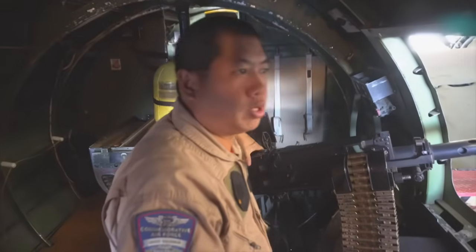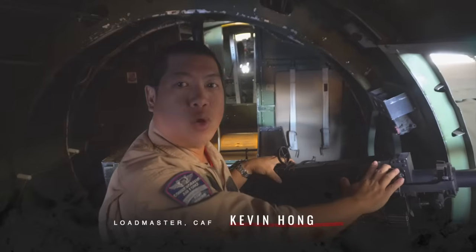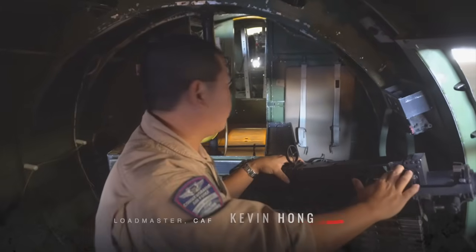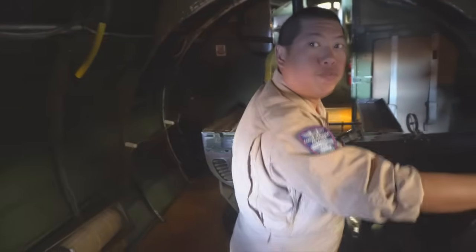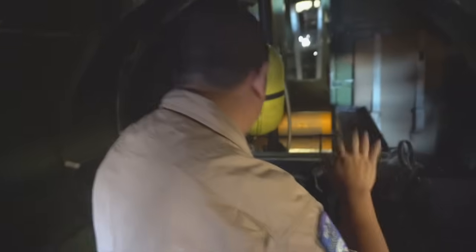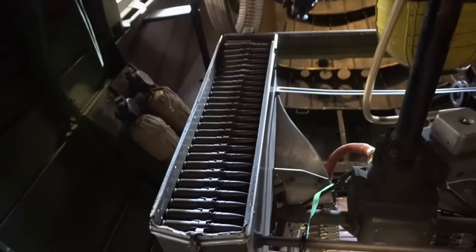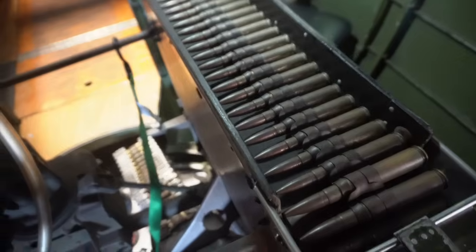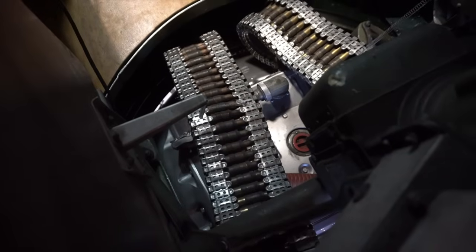During World War II, there were 13 50 cal machine guns on board the B-17. Here's one of them right here in the waist position, and we've got the other guns throughout the airplane from tail to nose. Now up here is where all the ammo was stored. All the 50 cal ammo would be fed through here, through these belts right there, and into the bottom.